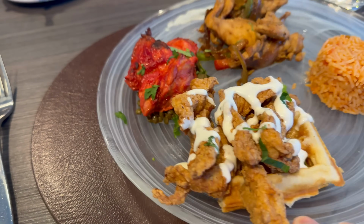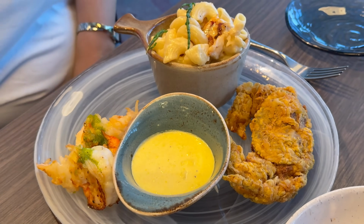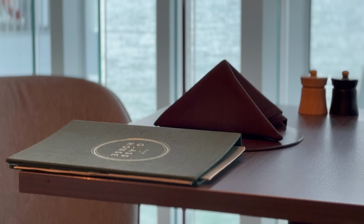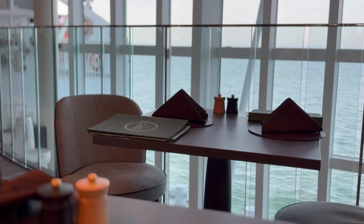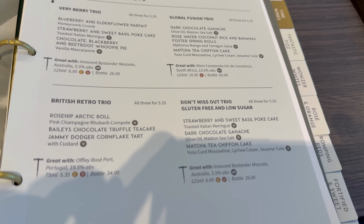Yeah, I was going to add that the portion sizes are huge. I was expecting like little bits of tapas, but as you can see from my gargantuan crab that was in the shot before, these are big portions. You're not going to go hungry. And we didn't really need dessert, but we had it anyway.